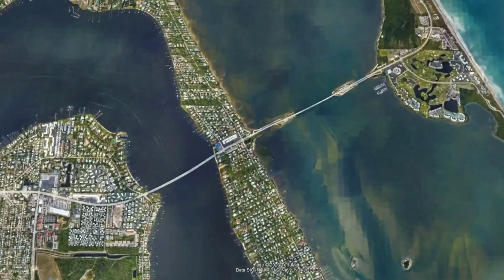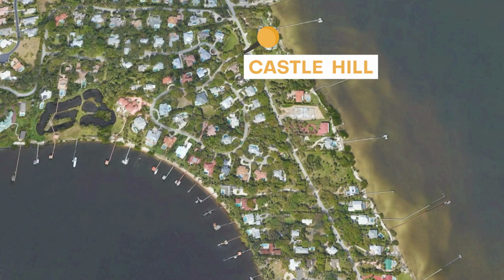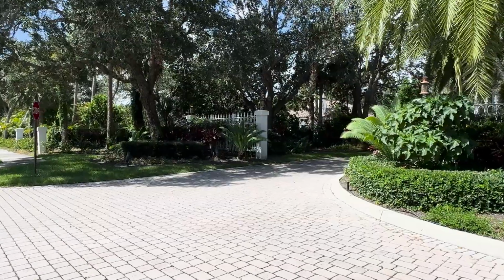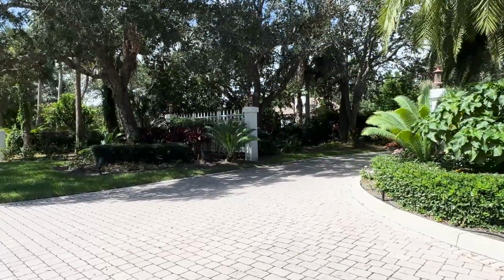So I'm here in Castle Hill. Now, Castle Hill is on the north side of Sewell's Point. It's on Indian River Drive, which is actually Sewell's Point Road. Castle Hill kind of looks like a gated community, but it's not. This community was built a little bit later, so all the properties are a little bit newer and a little bit larger. Let's go check it out.